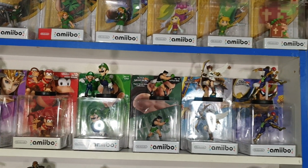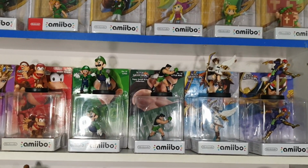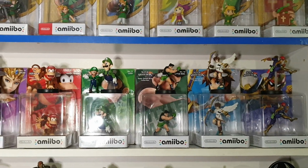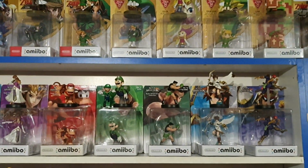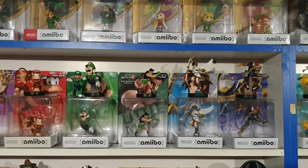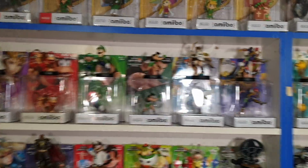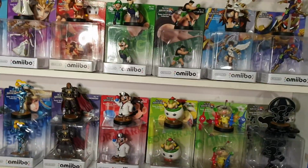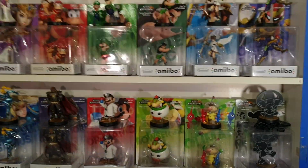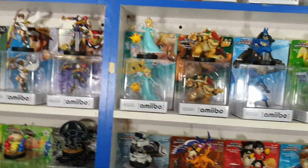I'll see if I can actually do without the lights for this close-up. Let's see. Yeah, that's kind of... Nah, we'll need to turn it back on. Okay. Let's just try and work with what we got. Okay. Continuing along with the rest of the Smash Brothers ones.